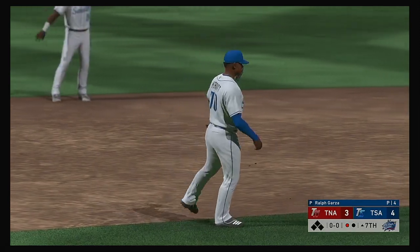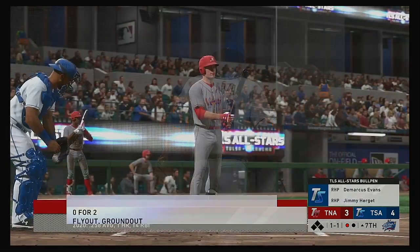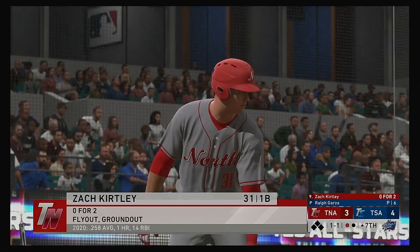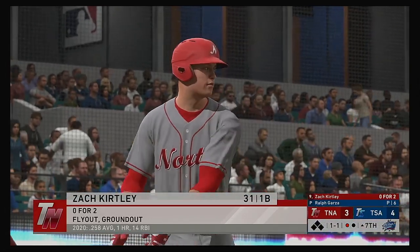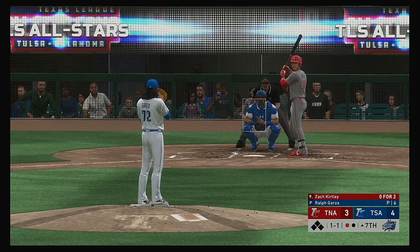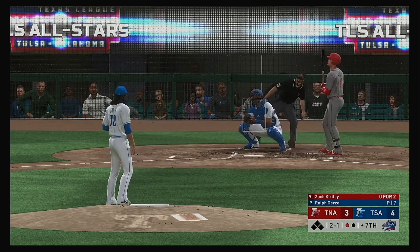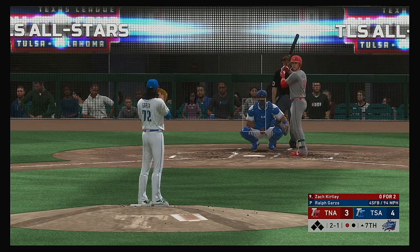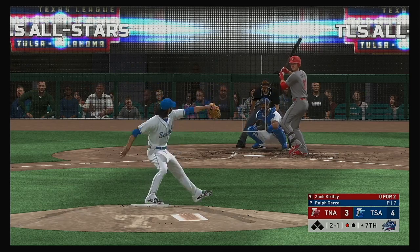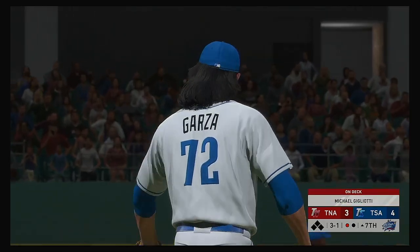Now batting, the first baseman, Zach Kirkley. So striding forward now, Zach Kirkley. He got on top of one and was a ground out victim last time. We're in the seventh inning now of a 4-3 ball game. No offer on that one. Two balls and a strike. And he can't catch the corner here, so he's behind 3-1.